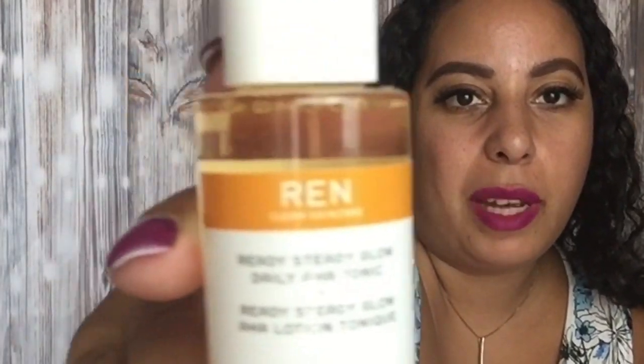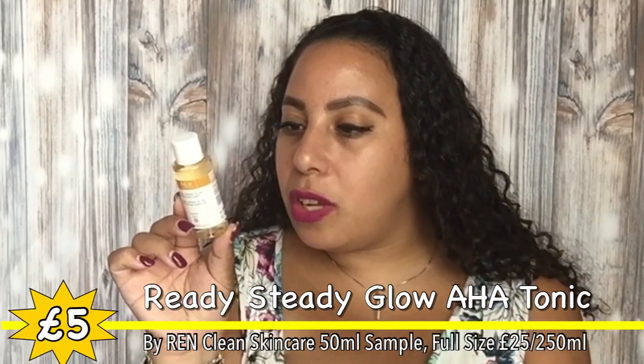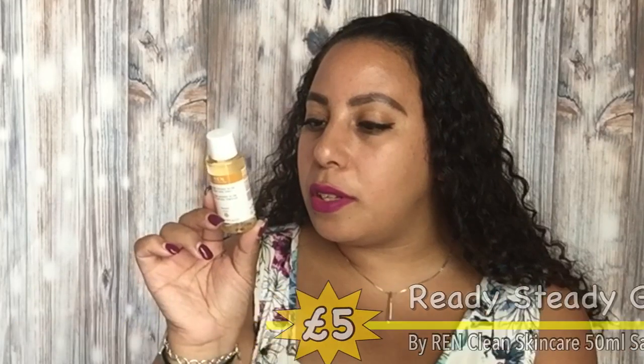Now this looks like a really nice size, probably not full size, but a very decent size from Ren. Is it Ren or REN? Clean Skincare. Ready Steady Glow Daily AHA Tonic, which I think means with the hyaluronic acid. Is that what that means? There are no parabens, no sulfates, no mineral oil, petroleum, synthetic fragrance, synthetic colours, TEA, DEA, glycols, silicones, PEGS, and it never tests on animals, and it's dermatologist tested and approved.